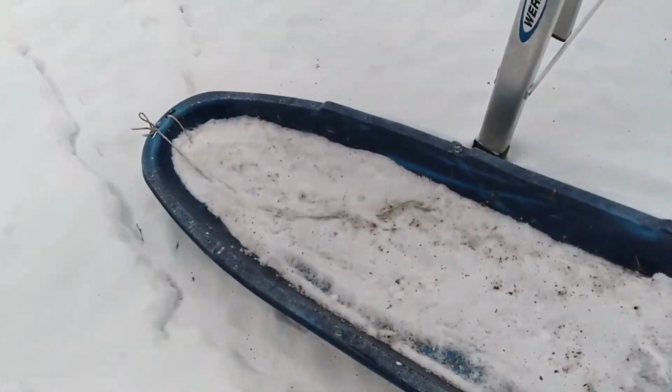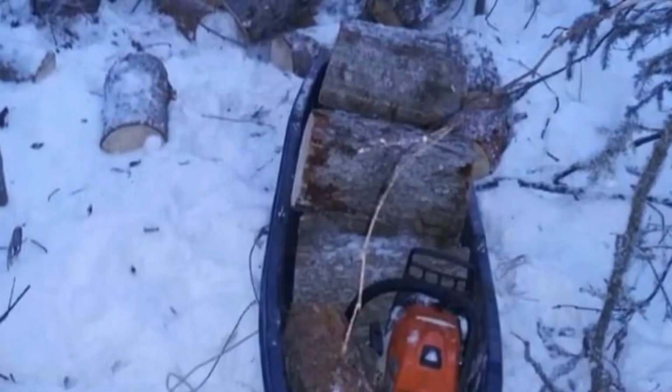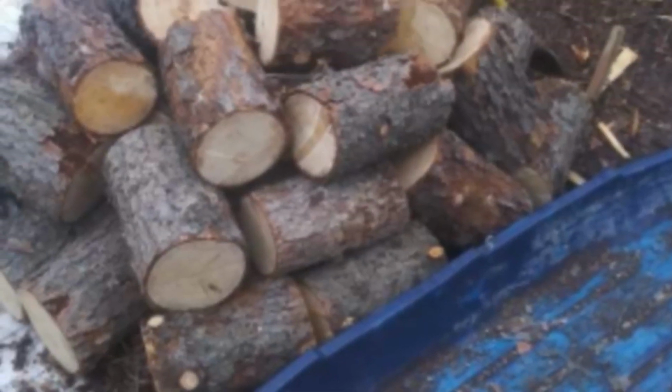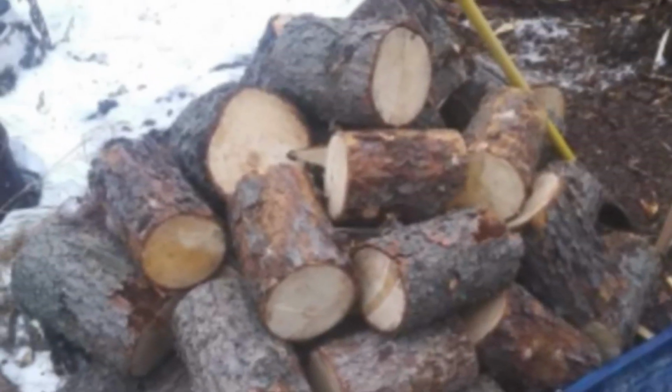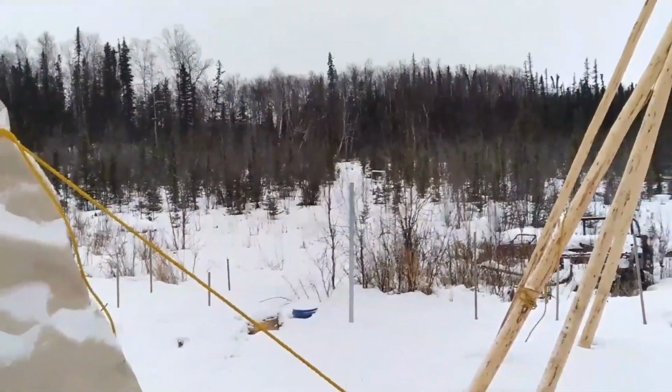Yeah. Option two. Manual. It ain't bad. It's good exercise. Better than the gym. This is how we've done it around the Gnomestead the last 6 years. One sled load at a time. Living the dream. I've walked further. So, yeah. Let's hope this works.